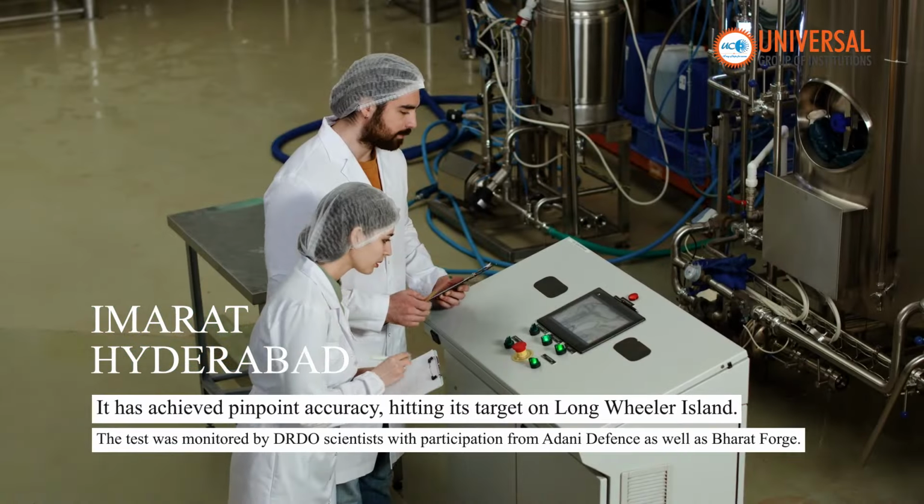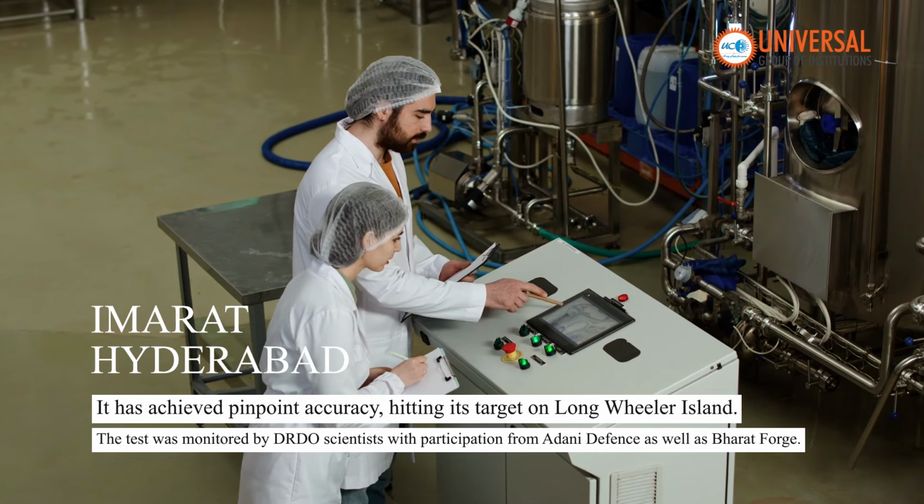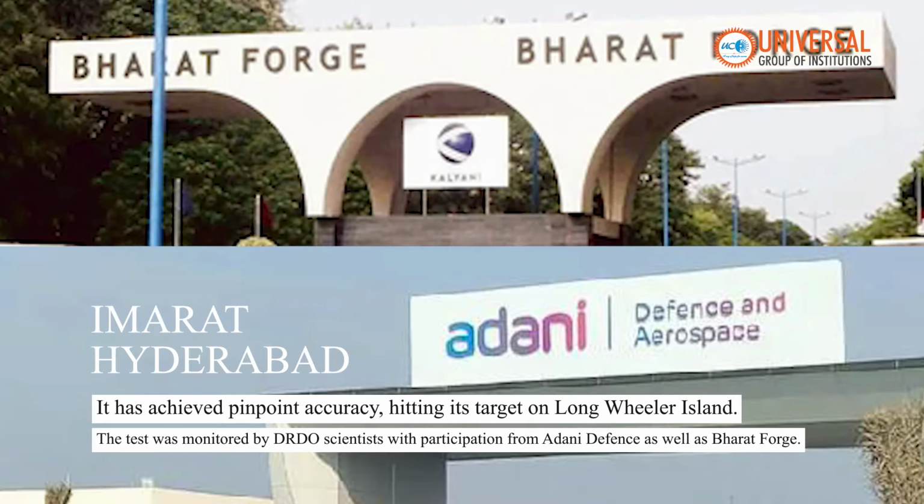What's the performance? The test was monitored by DRDO scientists with participation from Adani Defense as well as Bharat Forge.